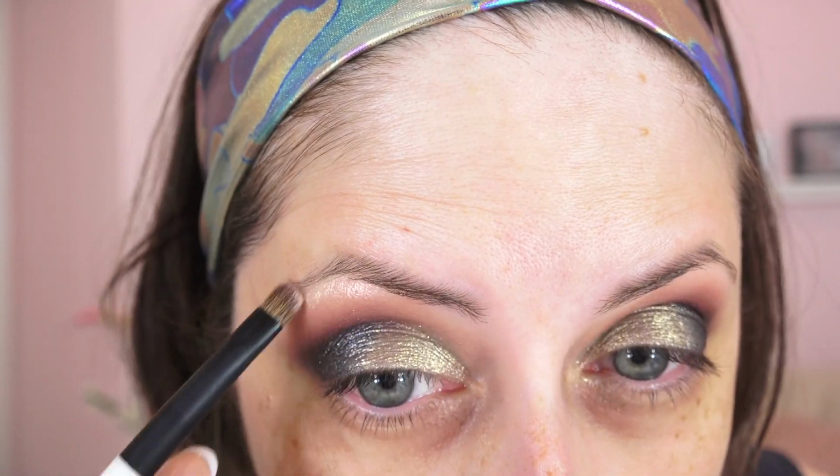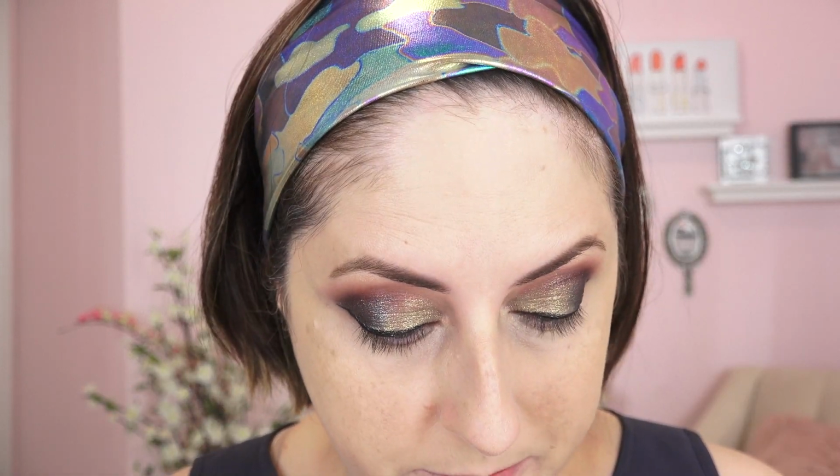Whoa, does it ever. Hold on. I gotta slow down there. When your nose itches and you scratch it with a Q-tip because you don't want to disturb the makeup on it. I'm gonna use a smudgy brush like this and go into that purple again and smudge all the way along from my lower liner there.